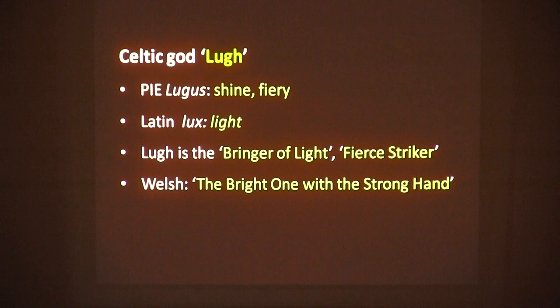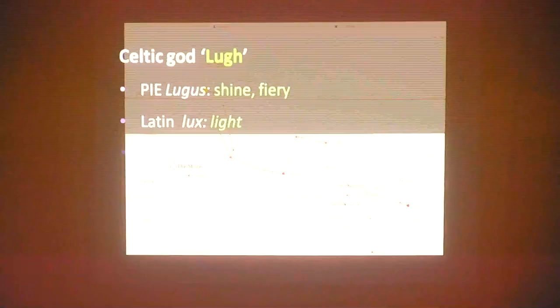Okay, who's the Celtic god Lu? In the Proto-Indo-European language, the source of the Celtic language, Lugus represents shine or fiery. In Latin, it was changed to lux, which means light. Lu is the bringer of light. He's the fierce striker, according to the mythology. In Welsh mythology, he's the bright one with the strong hand. And who is that? That's Orion, okay?